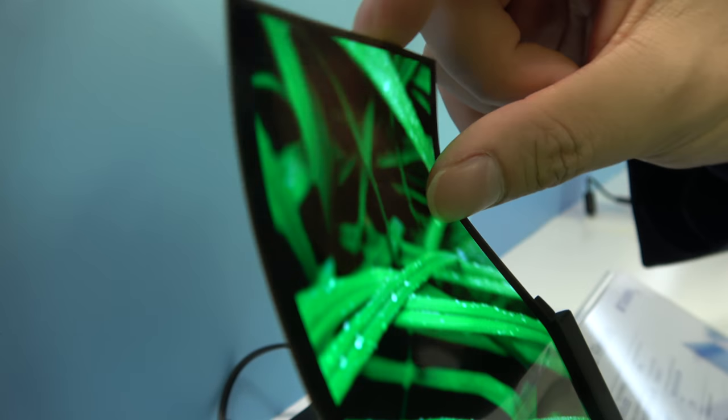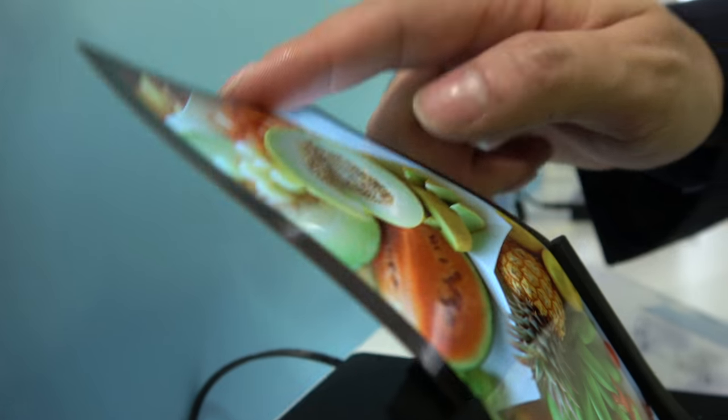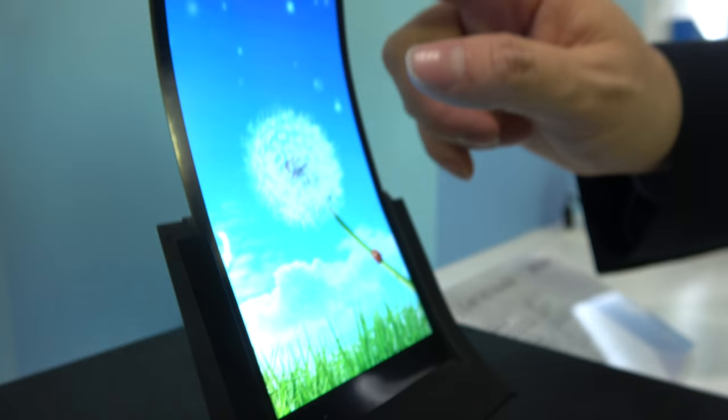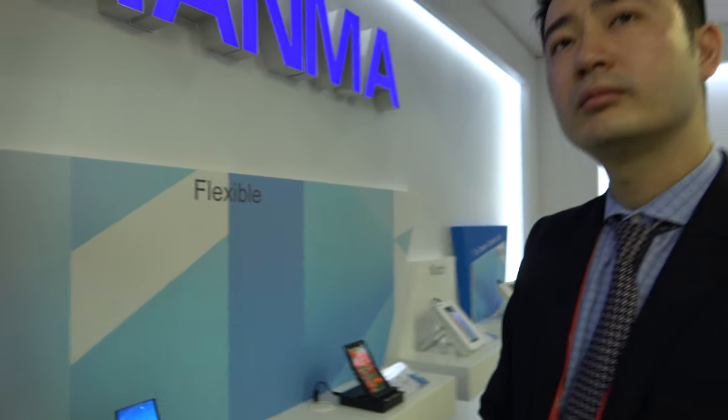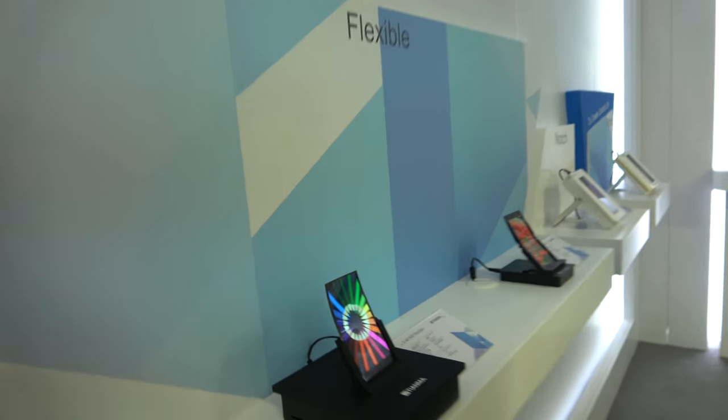Flexible. Whoa. That's really cool. So we're right here at the Tianma booth at Mobile World Congress. And who are you? I'm Tong Wu. I'm in charge of the marketing department. And how soon can I buy a phone with this display?